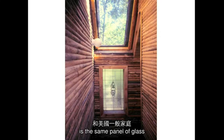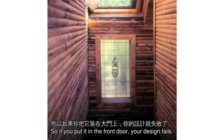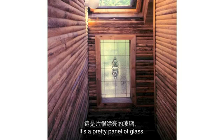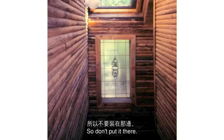This panel of glass is the same panel of glass that occurs in every middle-class front door in America. We're getting tired of it. It's kind of cliched now. So if you put it in the front door, your design fails. So don't put it in the front door. Put it somewhere else. It's a pretty panel of glass. But if you put it in the front door, people say, "Oh, you're trying to be like those guys, and you didn't make it." So don't put it there.